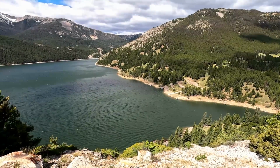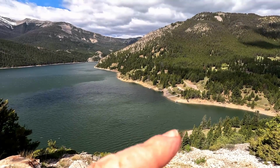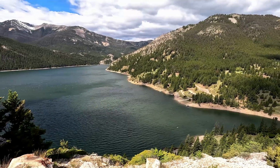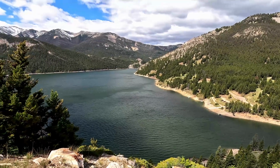So the trailhead is just over there in those trees. There's the boat ramp, and then the trail you can just see goes around that point and on back into the Bob. Just freaking beautiful.